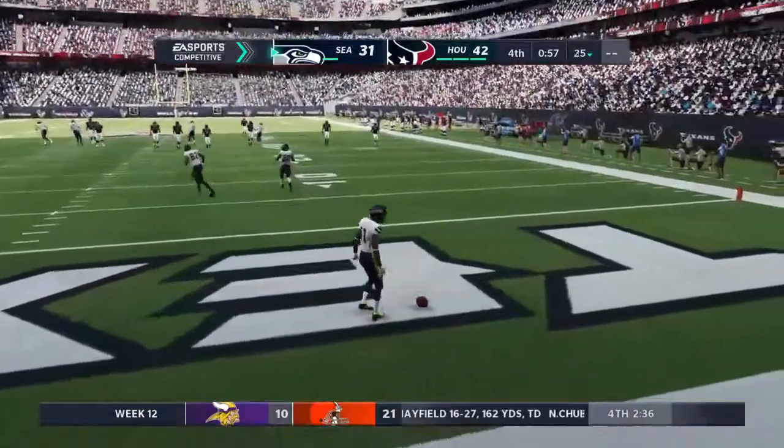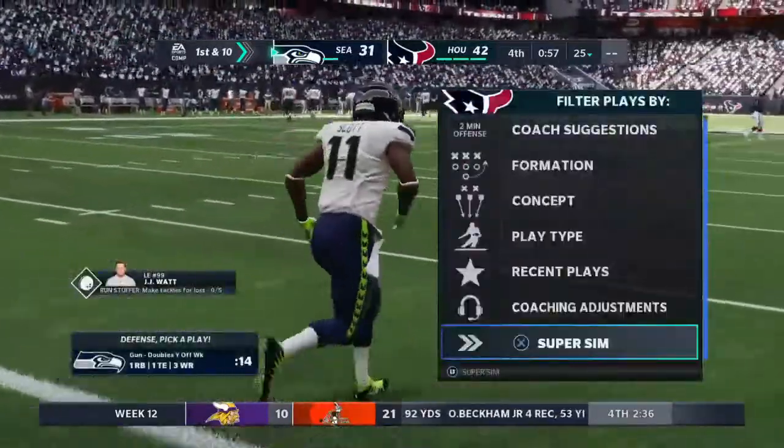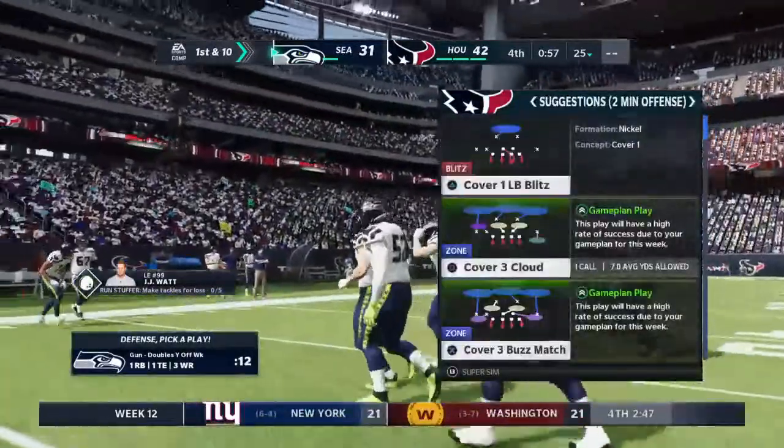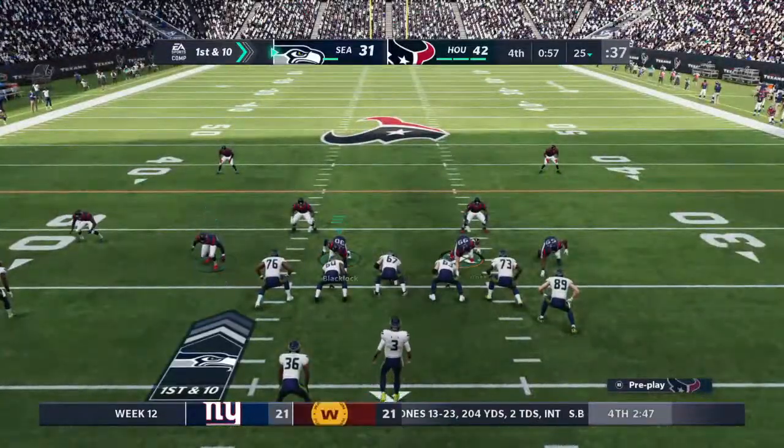Taken about 7 yards deep. And this will not be returned. It'll come out to the 25, their own 25-yard line. So Russell Wilson and the offense, down by 11, 57 seconds to go.